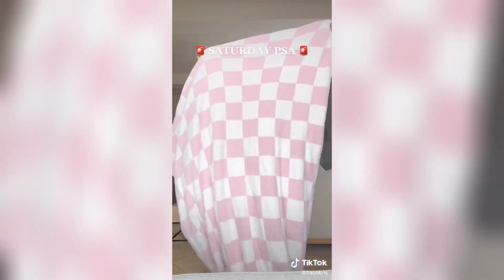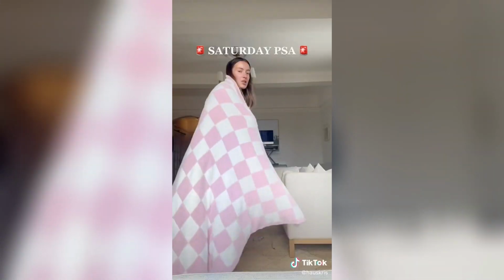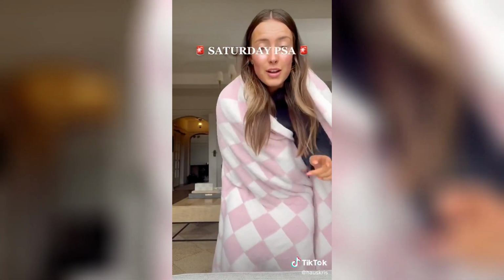Okay. This blanket is actually the best thing I've ever purchased in my life. It's from Amazon, of course. It's ginormous. Let me show you. It's huge. It's the comfiest thing in the freaking world, and it has so many colors. Hold on, I've got more. I have not one, but I have two because this first one is so good.